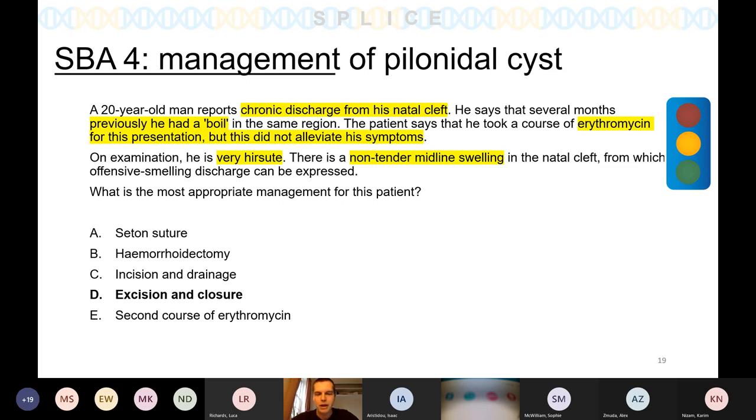So pilonidal disease is a bit of a spectrum. It's basically a disease of the skin in the natal cleft, which is also known as your bum crack. So this guy's got chronic discharge, and that can reflect the inflammatory processes going on here. So it starts with inflammation of a hair follicle. It says that this guy previously had a boil, so that was when it first started.